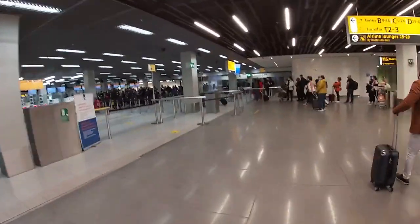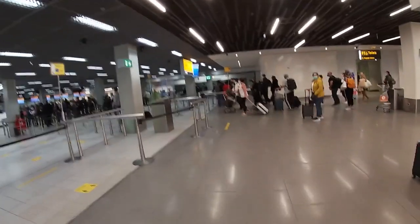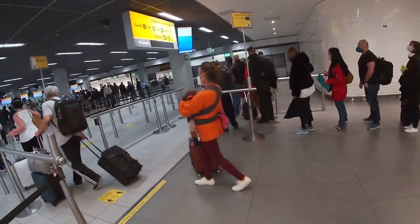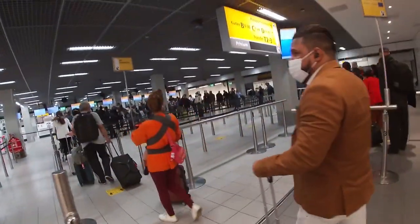Okay. Passport control, welcome to Europe. Got to go through here. This is interesting. Right, let's get into the queue then. European Union queue, all passports here. Into the queue, let's see what happens now.